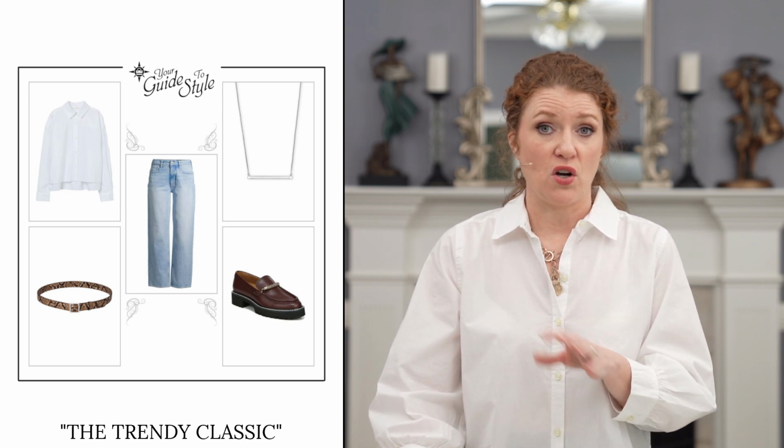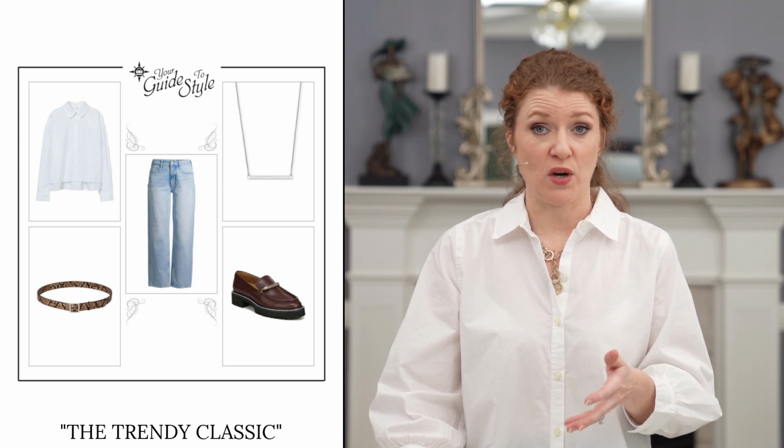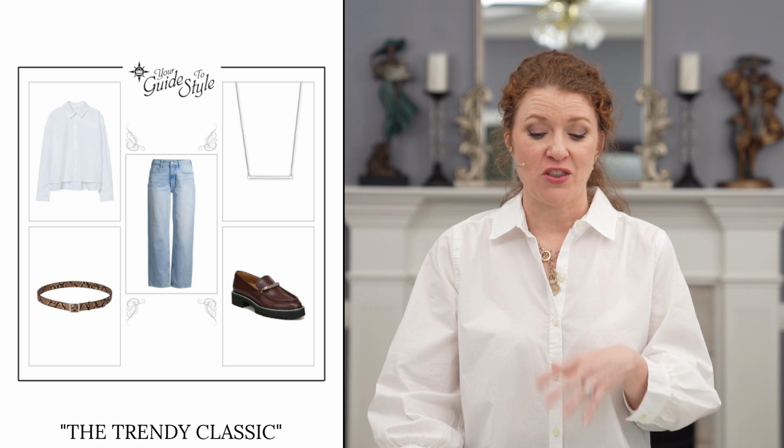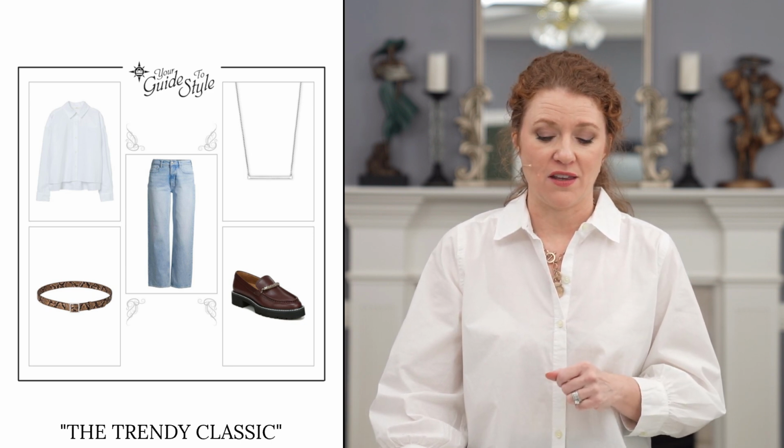With this outfit, you could also do a white loafer instead of this. I chose a burgundy color, but you could do a white loafer that makes it a little bit more subtle. The shoe does add a little bit of contrast to this, but either way, I think you would like either look.